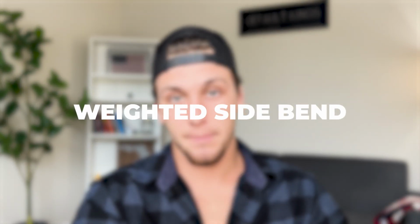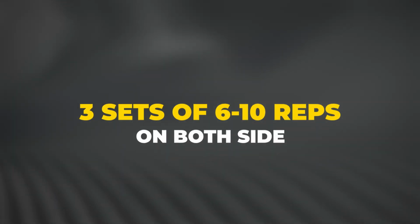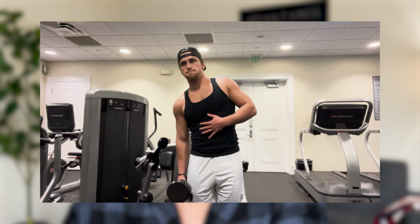Now the goal for intensity is to fail somewhere in that 4 to 8 range. If you do more than 8 reps, you went too light. If you do less than 4 reps, you went too heavy. Exercise number 2 for at the gym is going to be weighted side bends. Now you are going to be aiming to do 3 sets of 6 to 10 reps on both sides, and just like the wood chops, you're going to want to be going all the way to failure, somewhere in that 6 to 10 rep range. If you did more than 10 reps, you went too light. If you do less than 6 reps, you went too heavy.